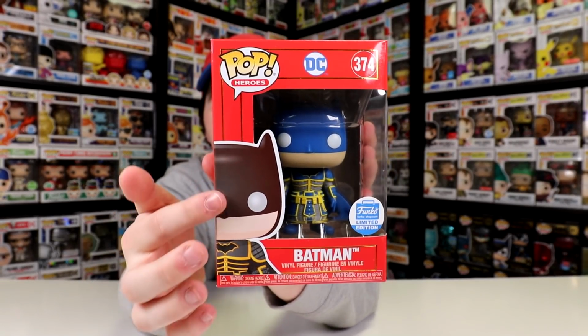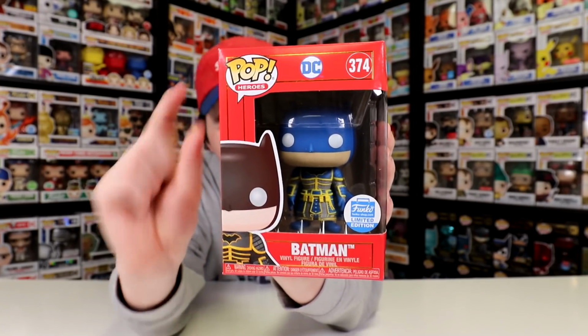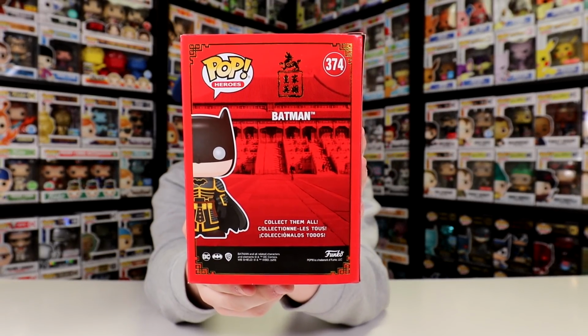So instead of it being this black and gold color, it's like this yellow and blue, and I think I enjoy this one just a little bit more. And then also, if you guys want to see the back of the box, this is kind of funny. So it shows you just almost like a temple or something like that, but then at the bottom it says collect them all, but they don't actually show the rest of the set on the back of the box, and I'm not too sure why, but I did also order the rest of the set from the Funko Shop as well. I just don't have them in yet.